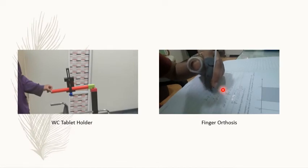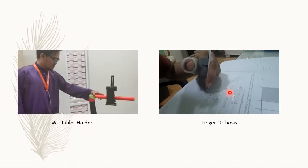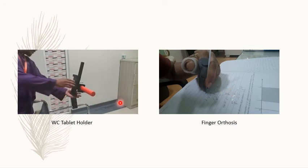The picture on your right is a finger writing orthosis that is used for a patient with weakness of the thumb and the index finger. Note how he used the writing orthosis to help him to write. And the picture on your left is a wheelchair mounted table holder which is prescribed to a patient with motor neuron disease who has bilateral upper limb weakness.